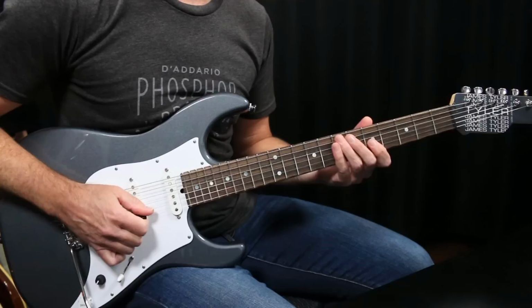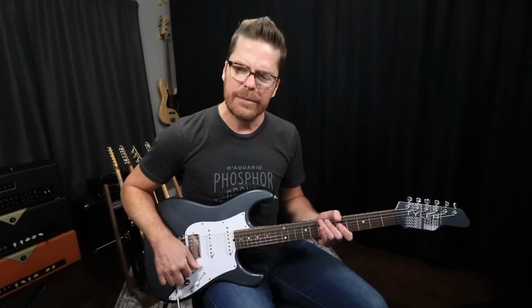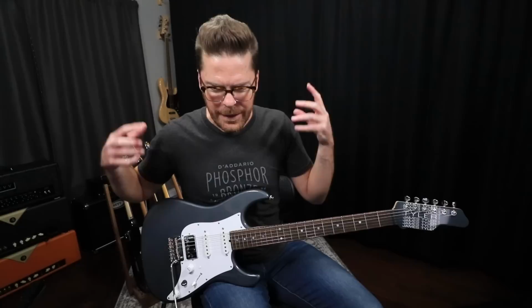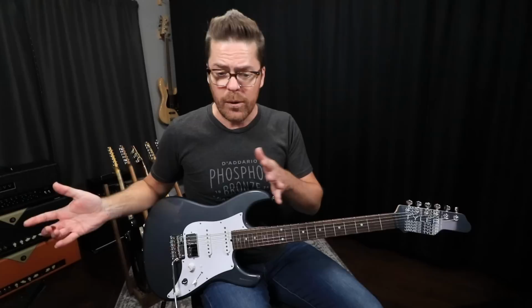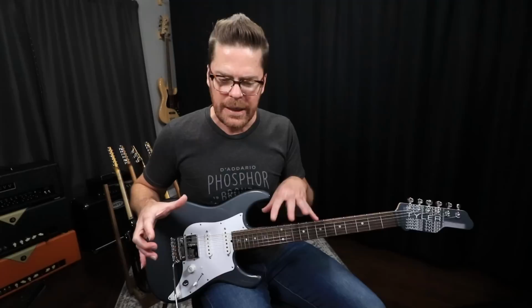Let's go back to the humbucker. That's with it off. Here's on. And for me, I just didn't feel like I would use that as much. But what I did discover, and it kind of awakened something in me, was I veered away years ago from active pickups. I really started digging passive pickups just because of the way they felt and responded.